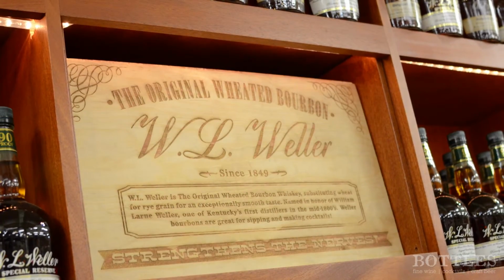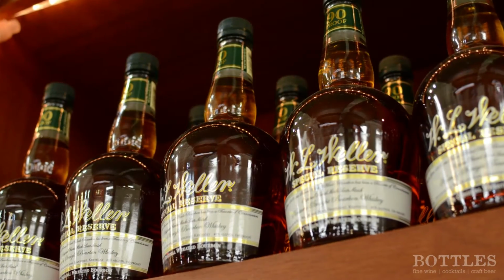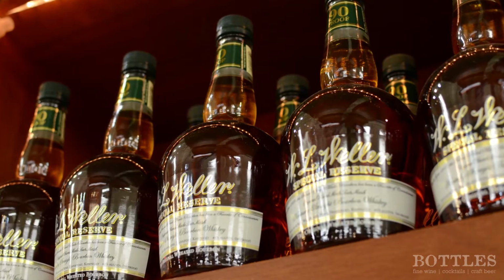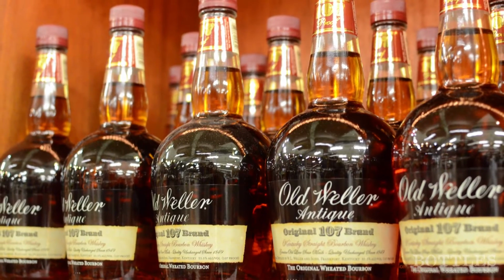about a new display that we have up that we're very excited about. We are featuring for this fall season W.L. Weller Special Reserve and W.L. Weller Antique. These are two bourbons from the Buffalo Trace Distillery that we've become very, very fond of, and a lot of our customers have too. We wanted to sort of display them, give them a little more attention, give them their due.